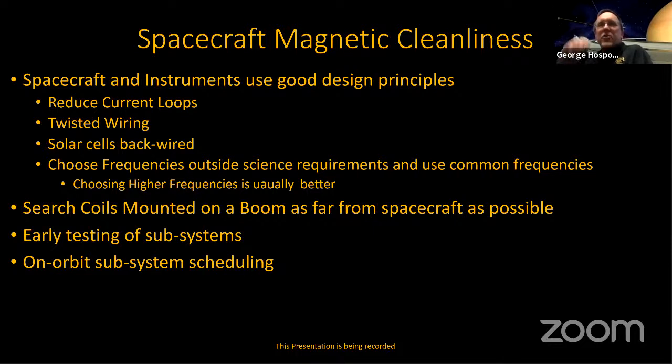We also quite often try to mount our search coils on booms as far from the spacecraft as possible, because if there is any noise that sneaks through on the spacecraft, if you're far away from it, you don't measure it, because it drops off as either 1 over r squared or 1 over r cubed, depending on what kind of signal it is. It's also good to test your subsystems early if possible.